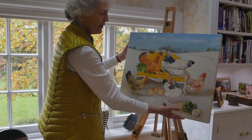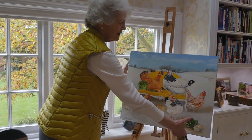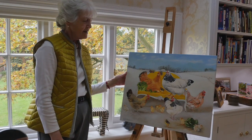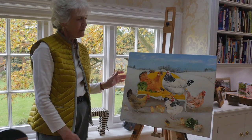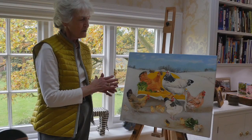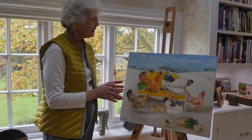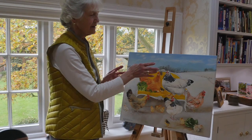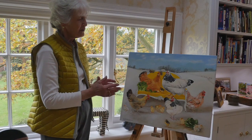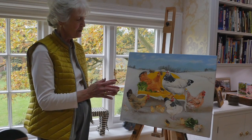This is a group of hens on a yellow sofa in the snow. And it's very different. I've worked on it quite a few times, but at last I feel I've succeeded. And it used to have a green background, a castle, and a hen house. And I came in one day and I thought, no, I think I'm going to make it snow.